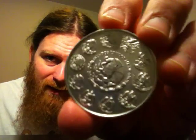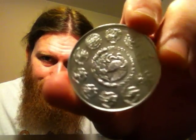And then they've kept this design for a long while. I noticed that even the older ones don't really have any value on top of the bullion value. But it's cool just to have one of them in the stable. So there we go with that one.